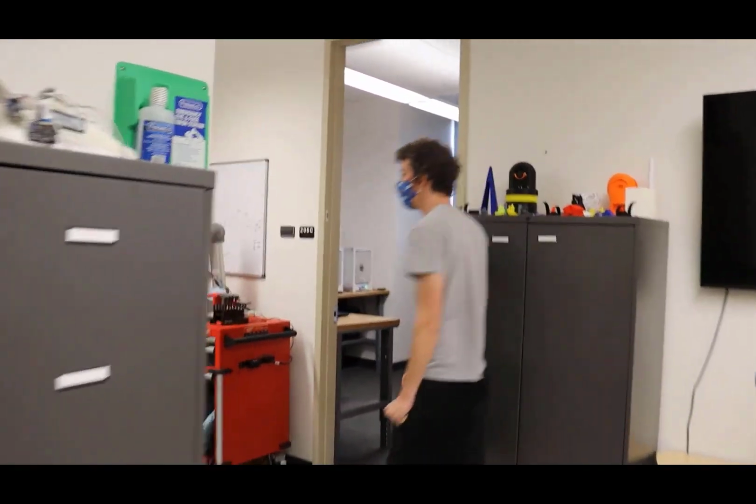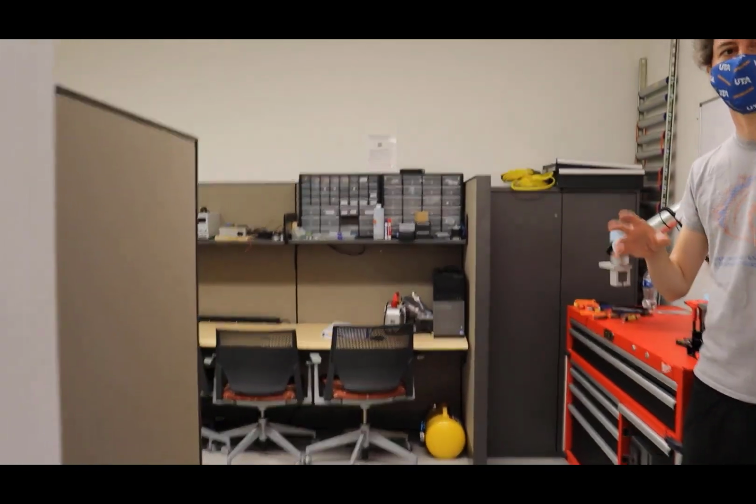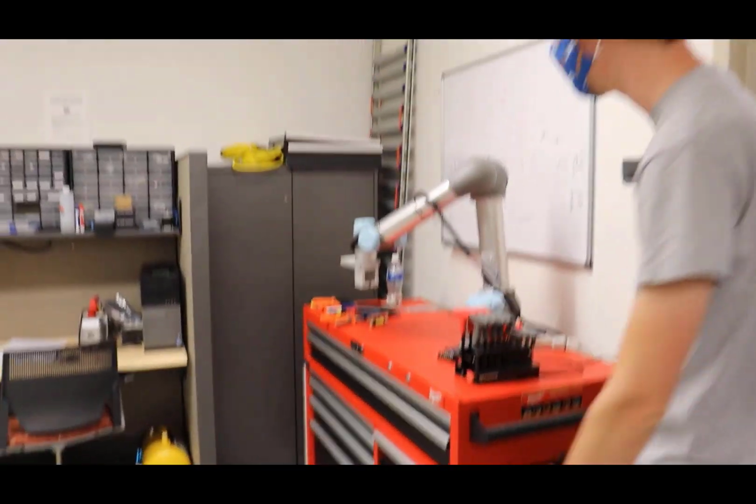So we'll start over here. In this lab space, we have room for 20 teams. So each team gets their own area. Some areas are kind of shared, but everybody has at least some workspace. There's always all sorts of activity going on in here. So you can see there's plenty of parts out and plenty of things being actively worked on.